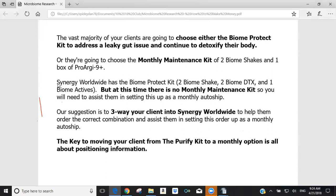You'll have your client become a customer with Synergy Worldwide, where they'll get their own Synergy customer ID number, but you assist them in a 3-way call to properly set up their monthly program for where they're at. And if they go on the Biome Protect kit, then you just need to determine, and we'll talk about this in a little bit, whether it's going to be for 1 or 3 months, so that you have that marked down in your notes, so that when they get done with 1, 2, or 3 months, you're ready to work with your client to help them convert from the Biome Protect kit to the monthly maintenance kit by, again, doing a quick 3-way call into Synergy Worldwide and have customer service help you switch that monthly order from Biome Protect kit to the monthly maintenance kit, our terminology of 2 Biome shakes and 1 box of ProArgi-9 Plus.